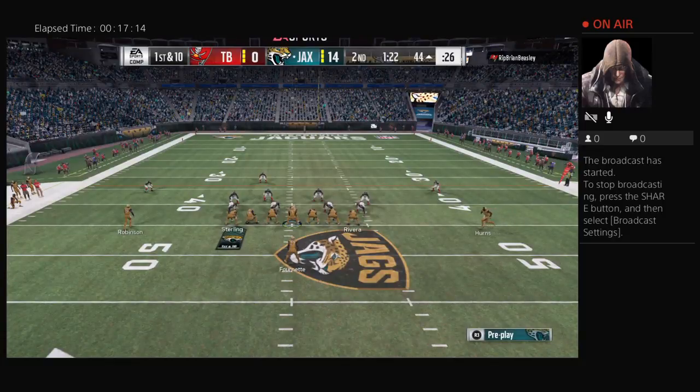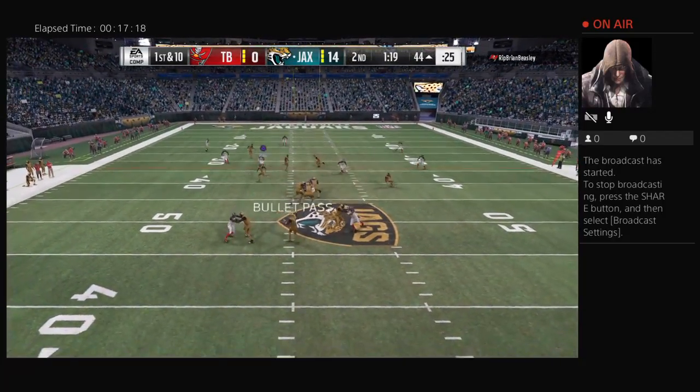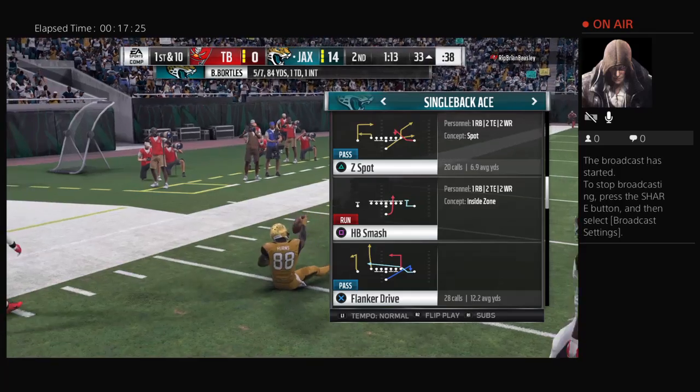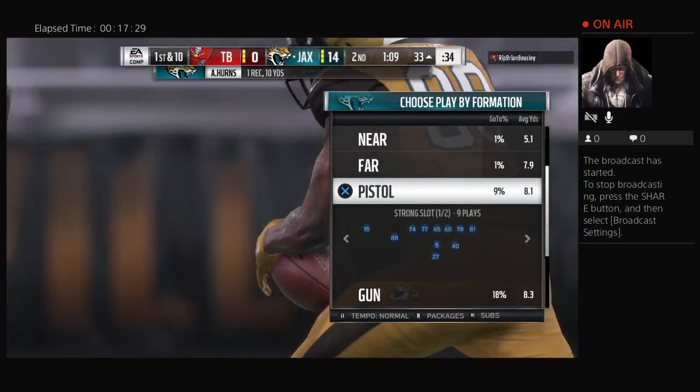Here we go. Green 90. Green 90. Bortles now on 1st down. He finds Hearns left side. And he gets this inside the 35-yard line. 10 yards there, good enough for a Jags first down.